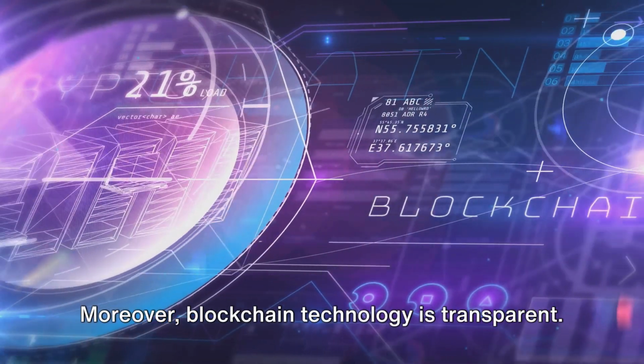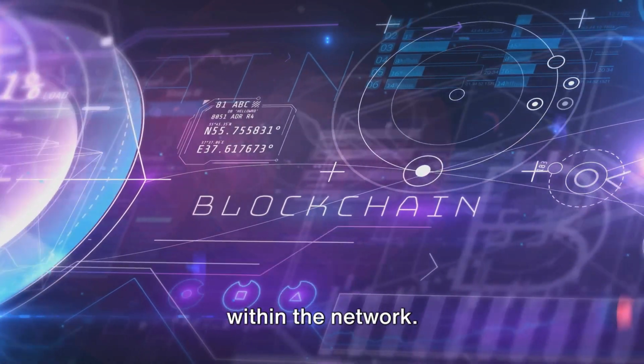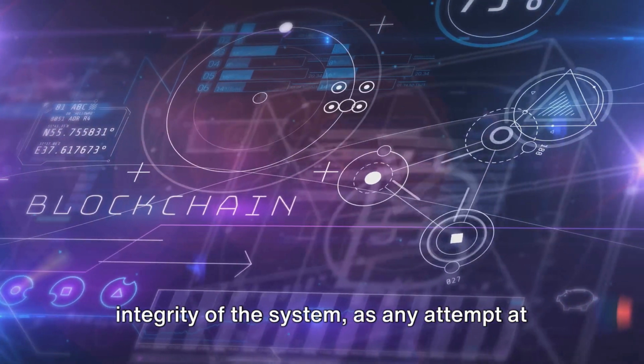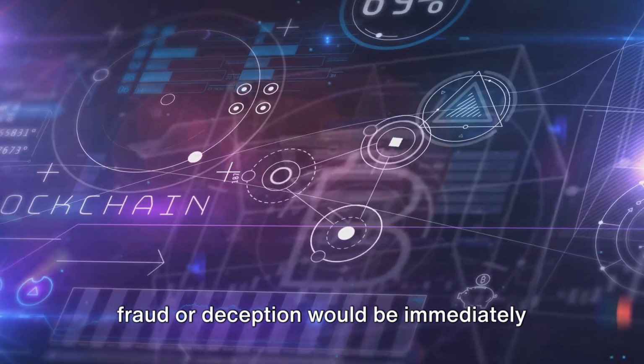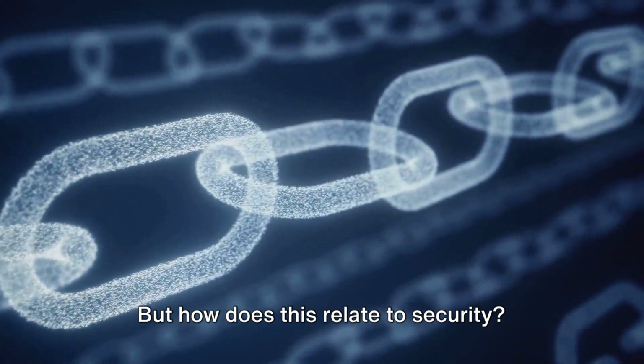Moreover, blockchain technology is transparent. Every transaction is visible to everyone within the network. This transparency helps to maintain the integrity of the system, as any attempt at fraud or deception would be immediately visible to all. But how does this relate to security?